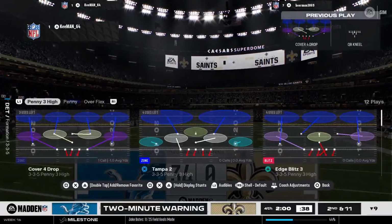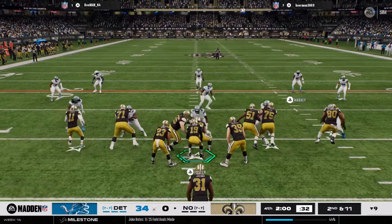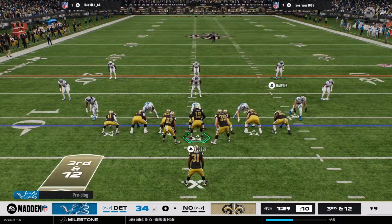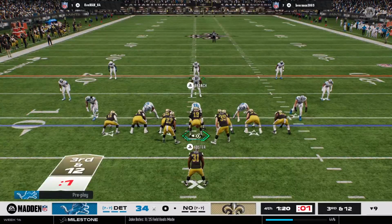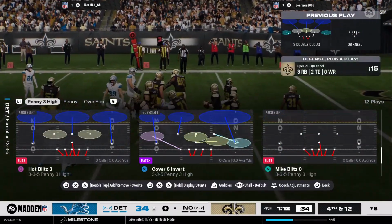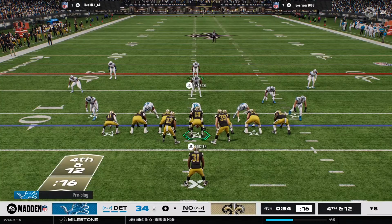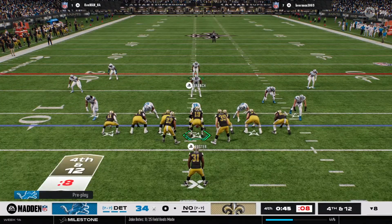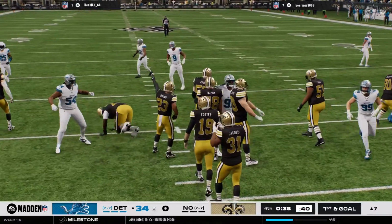Just 2 minutes remaining here in the fourth quarter of what has been a one-sided affair. And they take a knee. And they will take a knee here. And on fourth down, they come up and take the knee.